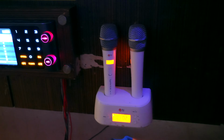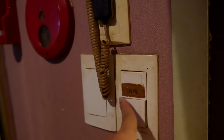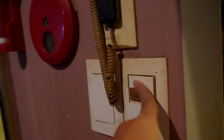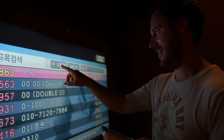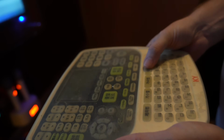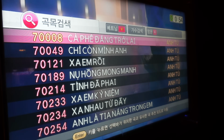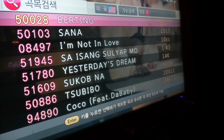The first 5 minutes are always just trying to figure out how anything works. What is that? That is the box that came off the wall. Okay, I think there's a way to change it to English, but I have to find this thing. Let's see. Oh, Chinese, Japanese. Here we go. Nice. Okay, we're in business.